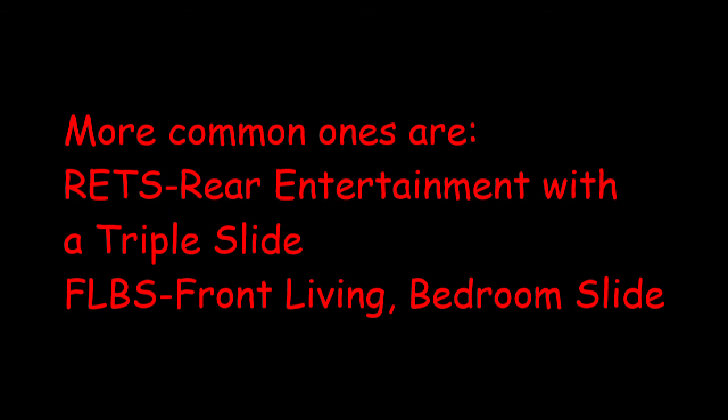And then an FLBS is a front living bedroom slide. Just like our 832 FLBS. That's right. That's our favorite one. The hardest part is figuring out what the letters represent. Most of the time, if you can see the floor plan on paper, you can figure it out easily. So once you understand the floor plans, the next step is to find that perfect RV.